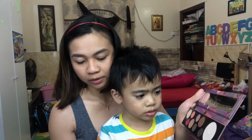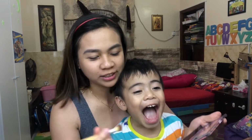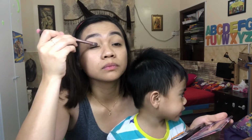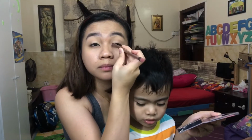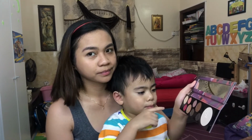Choose one color. What's next? I want white. You want white? Why white? Sige, gamitin natin yung white. Bakit ito gusto mo? Sige, gamitin na lang mo. We're choosing colors. Which one? Next? Which color do I want? Pink. Okay.